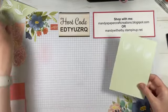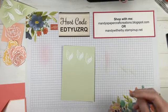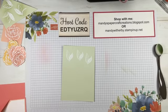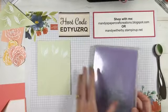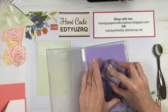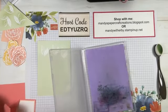All right, so we'll let those cool down for a moment, and I'll get my ink pad ready. Just put my ruler away. Oh, what I didn't do is clean that stamp. We better clean that stamp while that embossing powder is cooling. Clean that stamp. There we go.